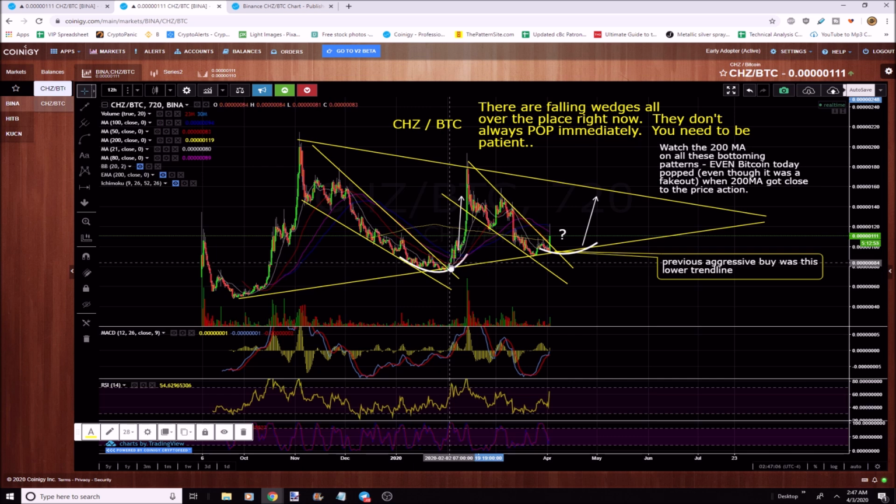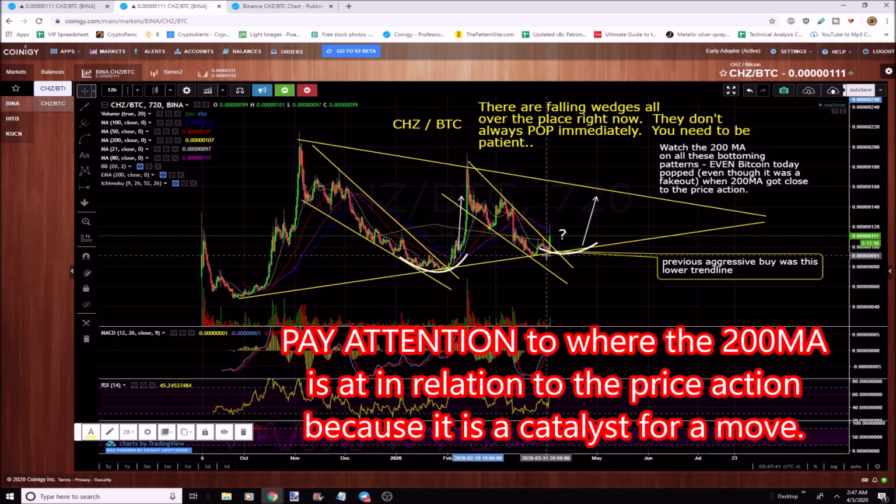And then, boom, it took off. These moving averages came under and kind of catapulted it. This is 12-hour. You might get an inverse head and shoulders down here. You might get a little double bottom, like that's what you got here, a little double bottom, okay? And again, you see the 200 simple comes in and boom, it explodes. Now, potentially you're up 30% if you would have got in on this aggressive buy, right, and sold the top.